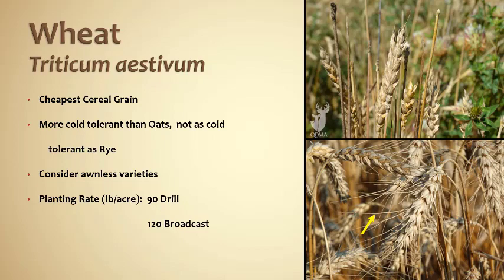What are some pros and cons? Well, here's how it kind of fits in. It is a little more cold tolerant than oats, not as cold tolerant as rye. So it's kind of that middle ground. Again, that's why you see it so commonly: it works pretty well, if not very well, in most places.